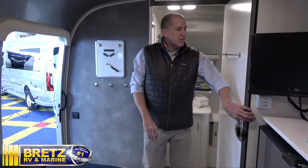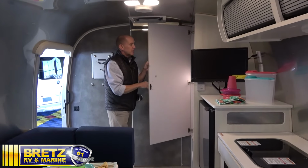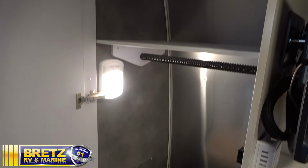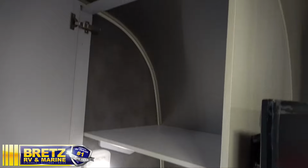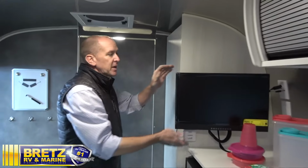So moving out of the bathroom, go ahead and shut this. Got a very large pantry, storage closet, whatever you'd like to use it for. It is a hanging closet with a top shelf, but it's real easy to put in extra shelving there and make that into a pantry. And it does have its own light, so in the dark you can see in there and find things real easily.